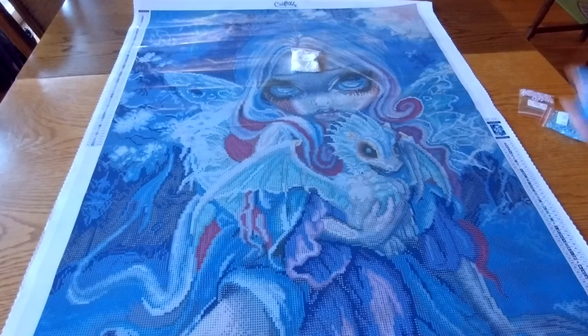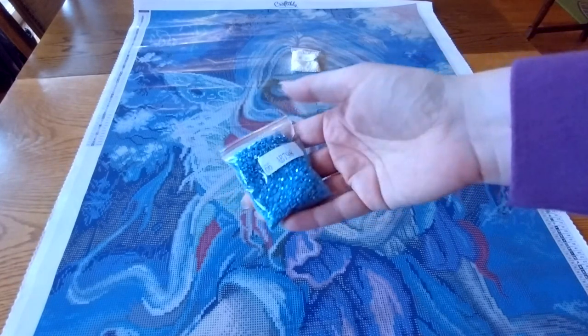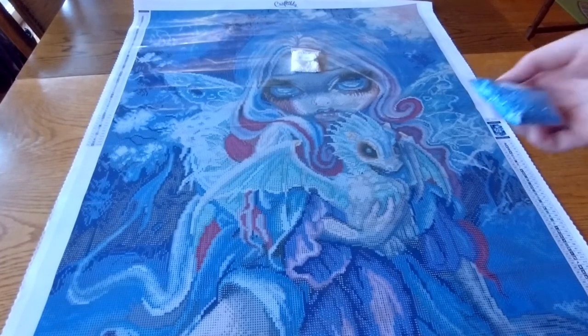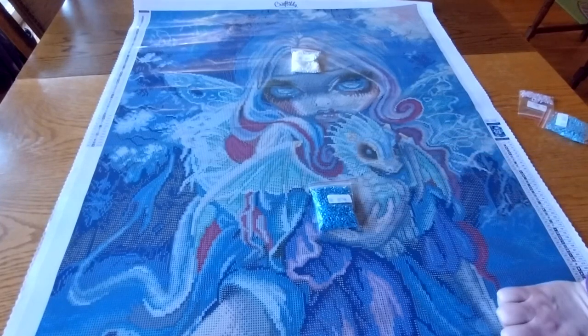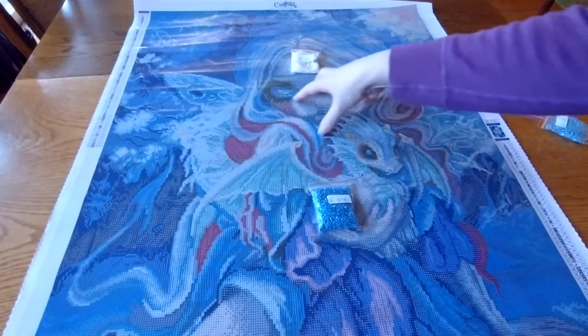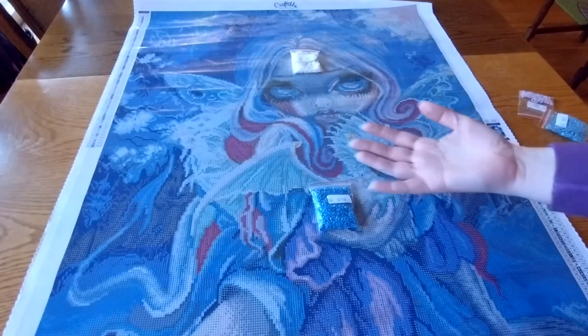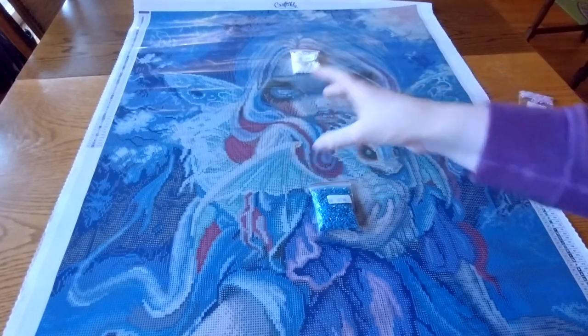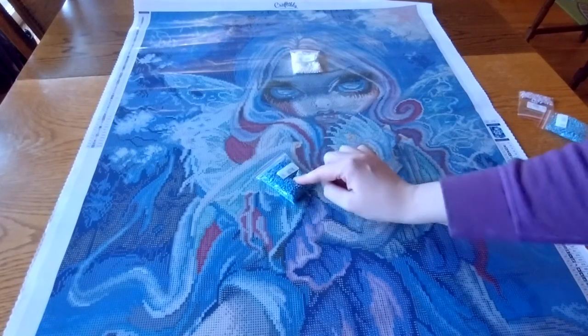Our next AB is this darker blue. Look at the beautiful colors though. I think this has the potential to be absolutely stunning. And this one is actually found in our background mostly. It's of course in her hair as well. I say of course because I think I found every single AB in her hair, so she is going to have one sparkly hair.